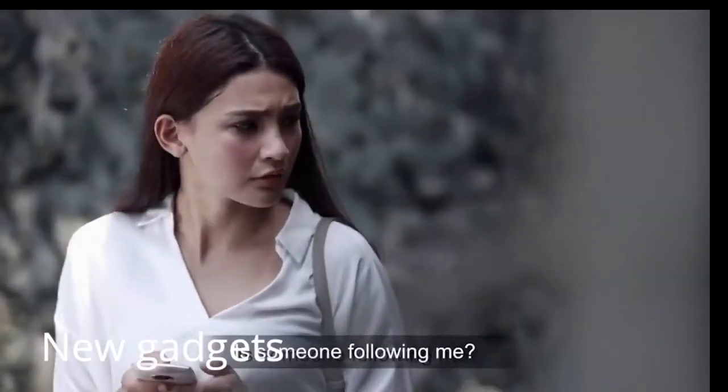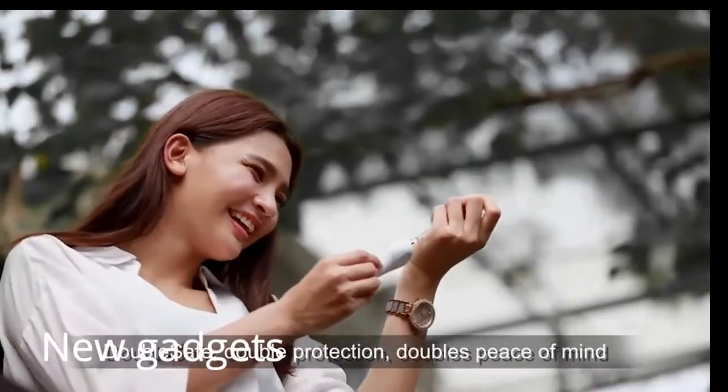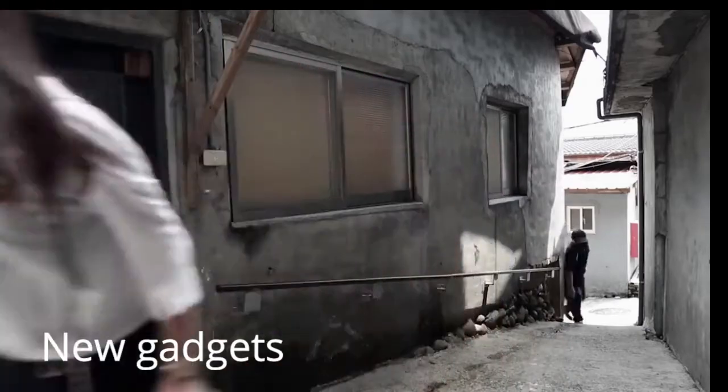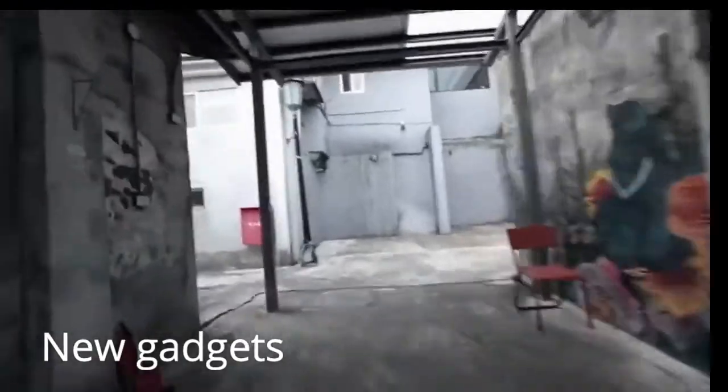In case of danger, you simply pull the cord that activates a loud alarm, which will scare away the intruder. The device runs on batteries, but the manufacturer has equipped Double Safe with a special feature. When it isn't charged, it can be used as a whistle.